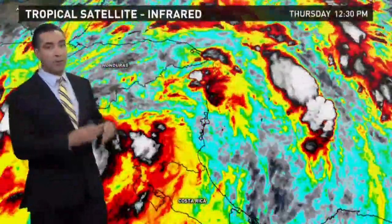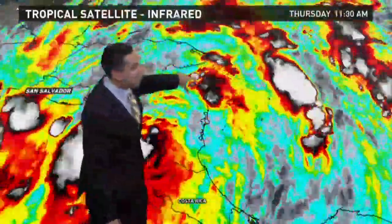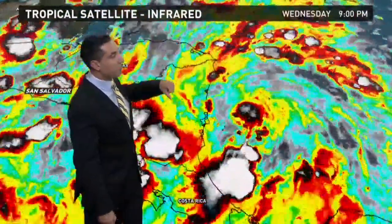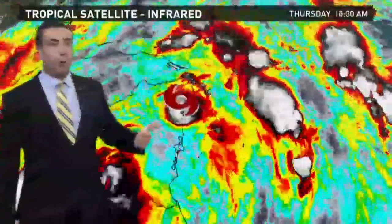When we see a lot of that around the center of circulation, it gives us an indication it's a very healthy storm. Not seeing a whole lot of that right now. You can kind of pinpoint where that center is there over northeastern parts of Nicaragua, about to head over the border into Honduras before it goes back out over open water there.